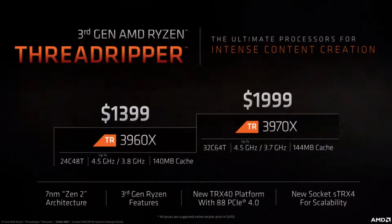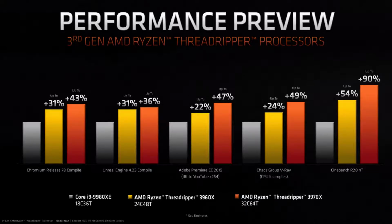The CPUs will run on a TRX40 socket, so a new socket from the previous generation of Threadripper, which is fine. AMD had promised that the AM4 socket would be compatible throughout 2020, but they did not mention that the TR platform would also be compatible for this generation. So it is perfectly acceptable for them to put in the new socket. That enables them to get the full potential out of the CPUs they are putting out.